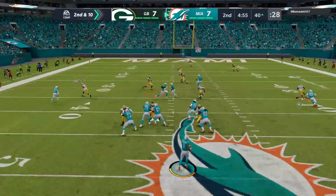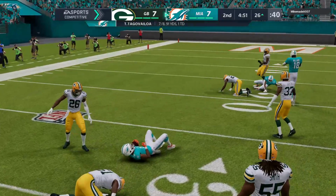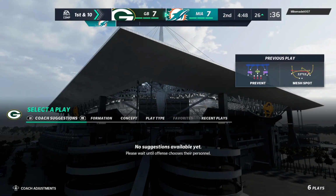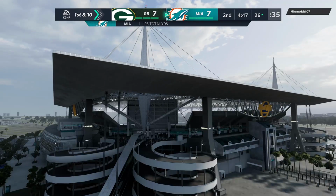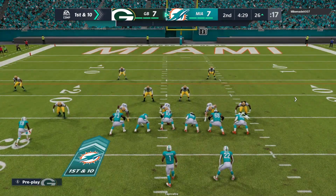Tua once again here on 2nd and 10. And he comes back with one complete. And this is going to result in another first down as the tackle's made at the Packers' 26. A good gain of 14 there, and it moves the chains.